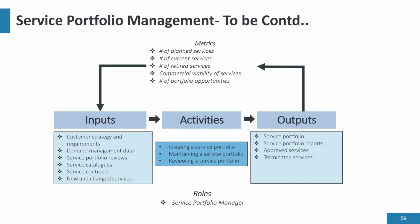And when you are doing this portfolio updates, and how frequently you update it, obviously you need to have a review mechanism. So reviewing a service portfolio. So when you do all this, obviously you need to have some inputs which will help you to do these activities.